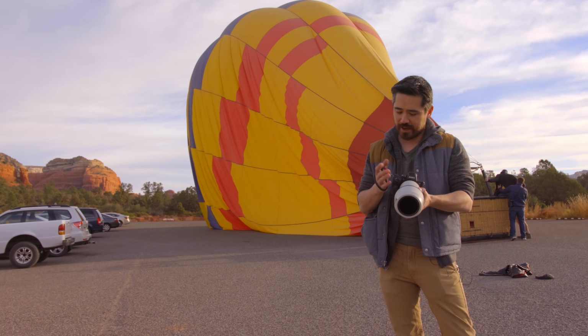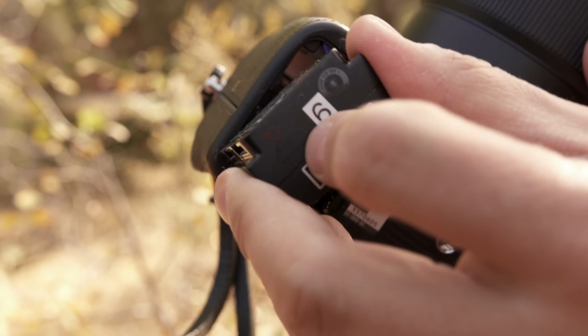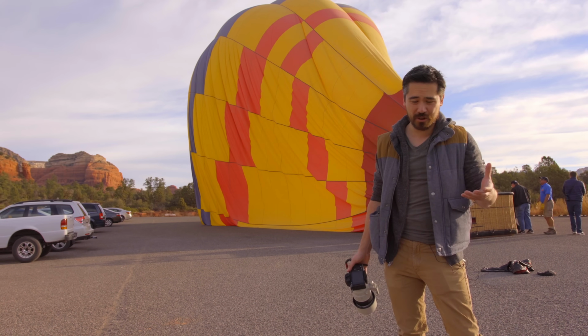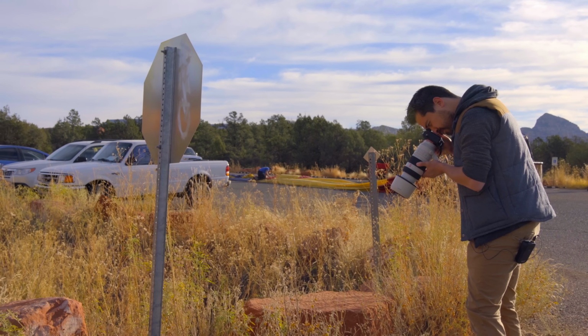Standouts, battery life, again, I knew I'd love having that Z-type battery in there from New York City. It lasts a long time, and here we're shooting an hour and a half, hundreds of photos, and I'm only at 80%. So we're doing really, really good here.